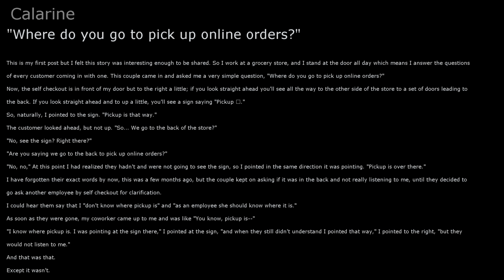So, we go to the back of the store? No, see the sign. Right there? Are you saying we go to the back to pick up online orders? No. At this point I had realized they hadn't and were not going to see the sign, so I pointed in the same direction it was pointing. Pickup is over there. I have forgotten their exact words by now, this was a few months ago, but the couple kept on asking if it was in the back and not really listening to me until they decided to go ask another employee by self-checkout for clarification.